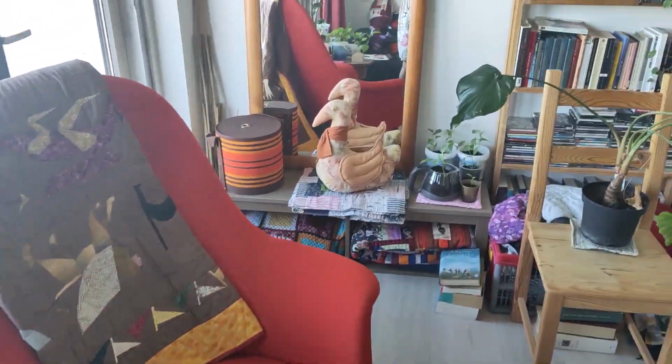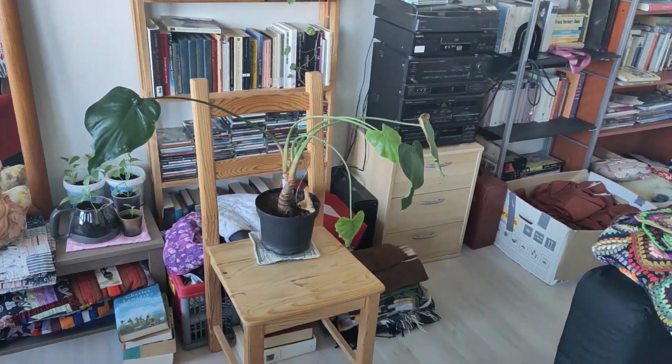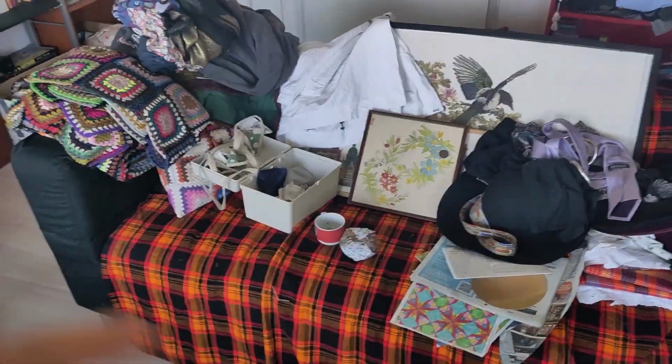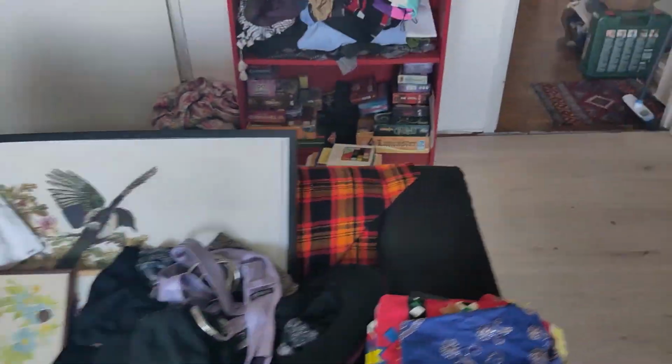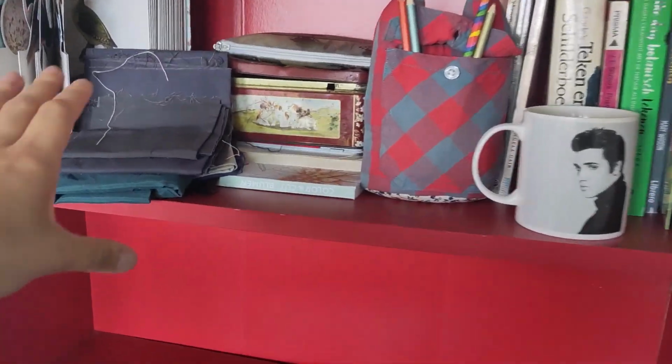You see? Some nice things are happening here. The plant is part of the visit. This is also just stuff everywhere. And also compare this with this. Yeah, this doesn't belong here, by the way.